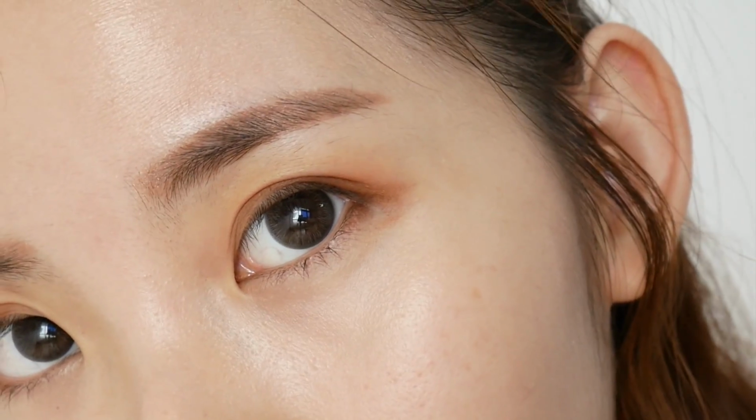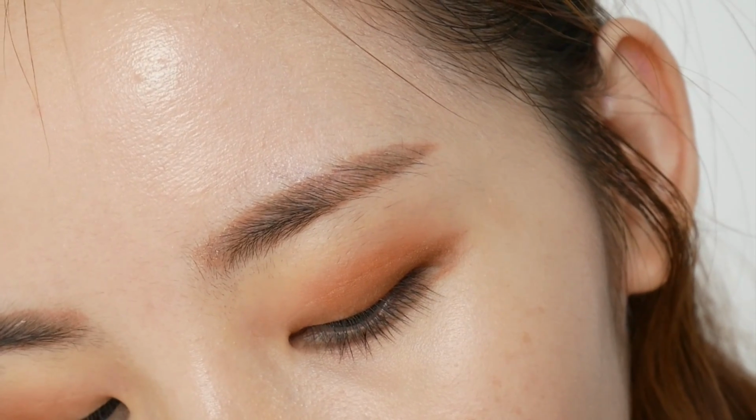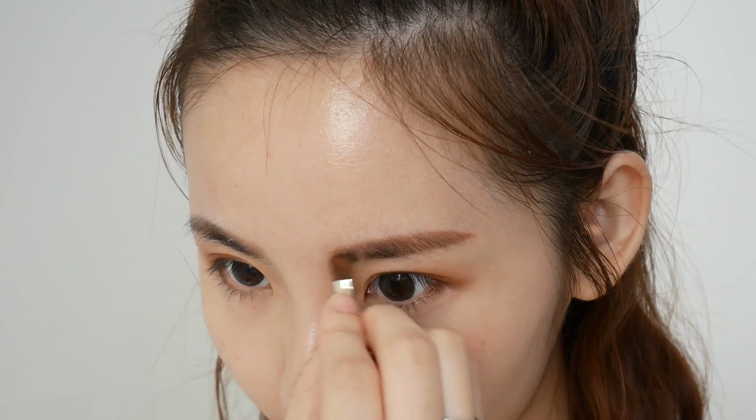Eye makeup done, and remember that I mentioned that this palette can be used on your eyebrows. So now use the color to fill in your eyebrows.